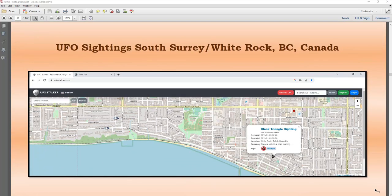And the second one here, that was also a black triangular sighting, 2015, 0109, 220. That's when it occurred, reported 2015, 0109, 6 p.m. White Rock, British Columbia, triangle with blue lined markings on it. So they give you a description, and sometimes they can even include a picture. It's what the person chooses to include. If they took a picture, they can put it into this description. So the site is interesting. I think it's thorough in what it shows, and it has the report, what the person actually reported in the sighting.